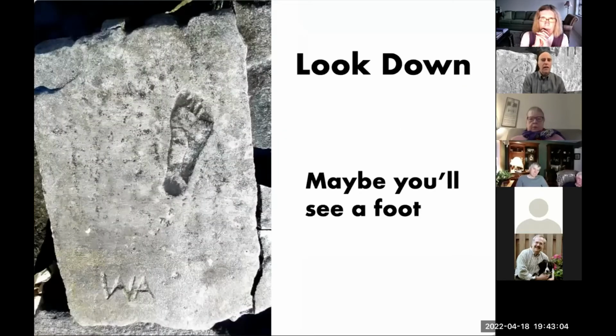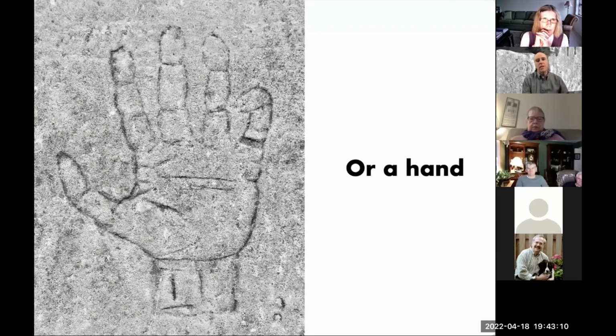But if you do look down, you might see a foot like this one, which is at Rainbow Beach. You might see a hand at Foster Beach. This hand is about 2 feet tall. I love the way that the pinky is bent, by the way. You might notice that detail. A lot of these carvings do have wonderful details like that. You might see a tribute to the moon landing.